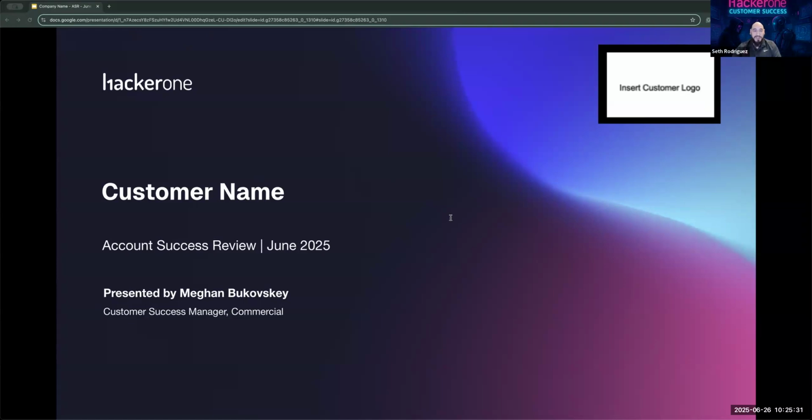Kind of to Casey's point as well, CSMs will generate anywhere from 15 to 25 of these ASRs per month via Matic, which ultimately helped us reduce the amount of admin time to manually create these slides. But it also just helped streamline our talk track with our customers, because oftentimes account teams will change, or internal teams will change. And so by streamlining that conversation, it doesn't matter who they're talking to, they're getting the same kind of delivery and content, which helps provide some consistency across the board.